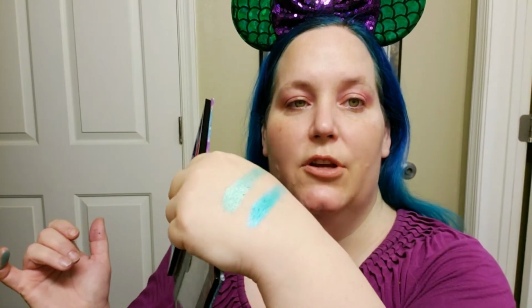This is one of the most amazing teal shades that I have ever owned in my life. Was it this one, or was it? Yeah. And then there's also Seafoam. These 2 colors are just stunning, and when I saw them I was like, yes. And I do love Violet Voss. I love their formula, and I have pretty much every palette they've ever come out with.